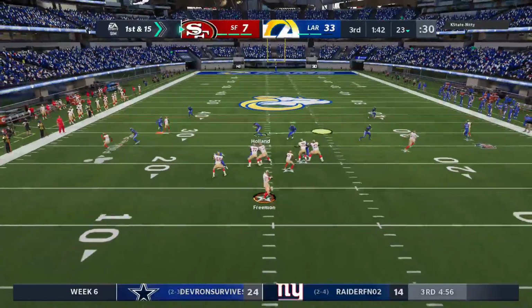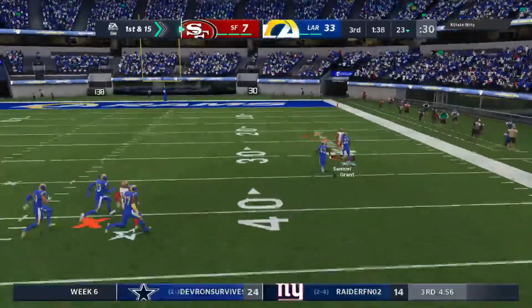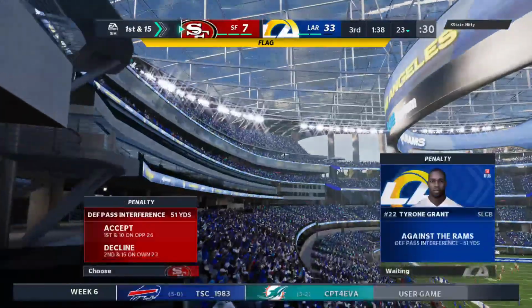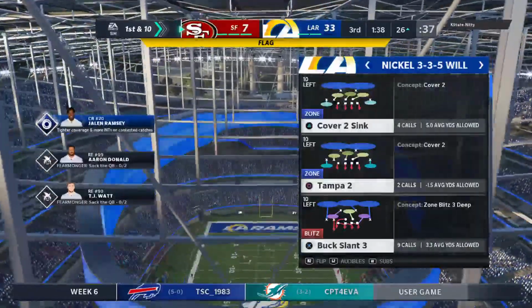They're going to throw. Lines up and lets it go for Samuel. And that's going to wind up incomplete. However, we do have a flag down. Let's check in with our referee.